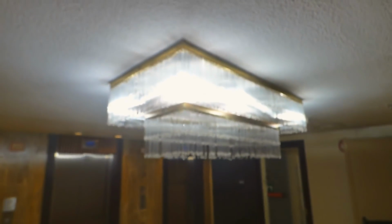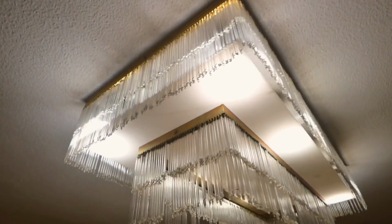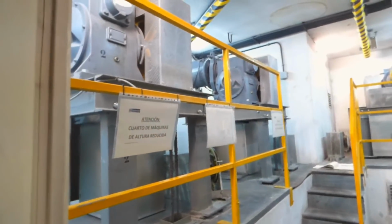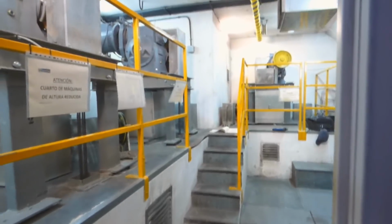And up on the top floor, and that light fixture looks very Soviet Russia looking. Looks like it's from the Kiev Metro. And I managed to get into a machine room as an engineer in it. You are not allowed to use the piano.